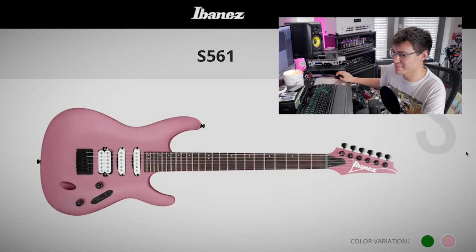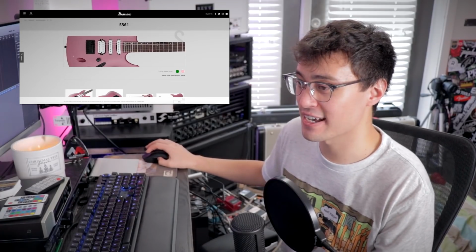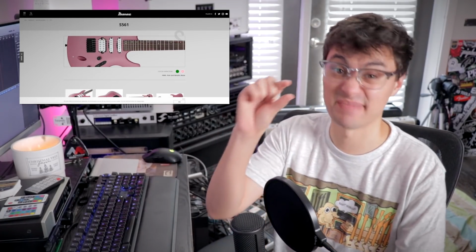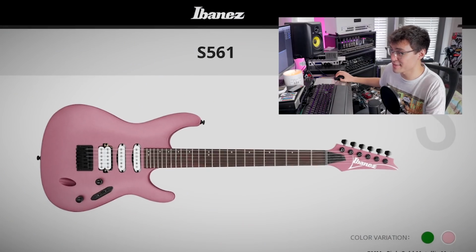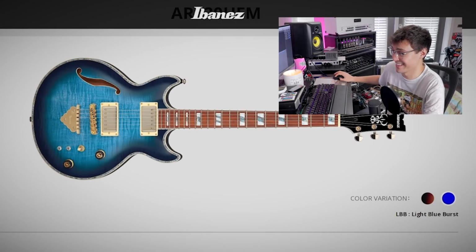The S now comes in this pink gold metallic matte. I don't think I'd ever get this because if you've never played the S bodies, they're like this thin. Feels really bizarre. That color with the matching headstock is nice though. And the last guitar is a semi-hollow, and that's flashy as hell.